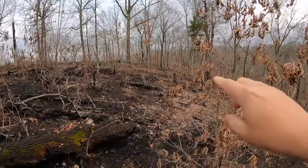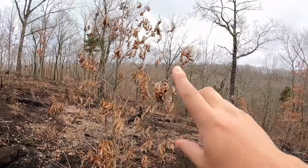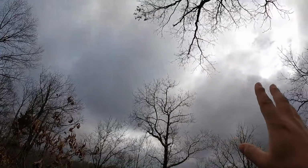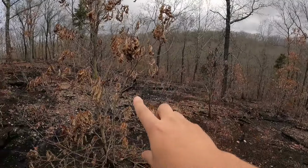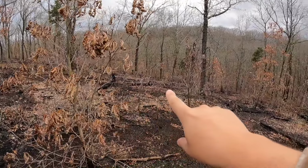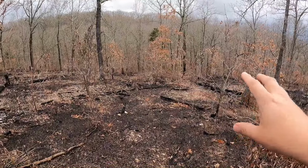This area here looks really, really good. You can see a lot of these saplings that have come up since I've opened up the canopy. You can see how open this canopy is. It really makes this area like a tree savanna, and you can start to see a lot of saplings down through there. Now, some of these saplings were killed probably by the fire.